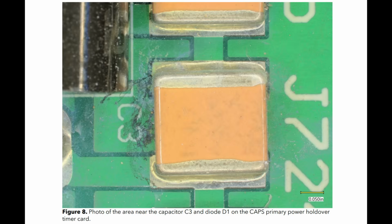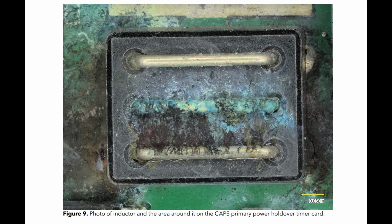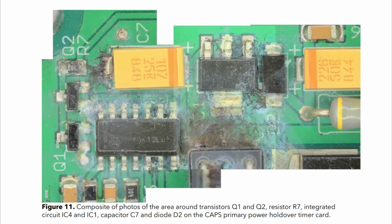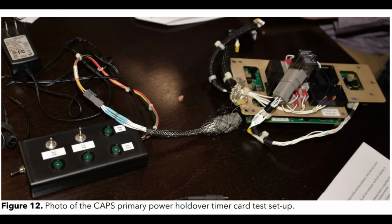And this is essentially an uninterruptible power supply. This would ensure that even if there was a complete electrical failure on the aircraft, that CAPS would still have an independent power supply that was good for at least an hour. The control box worked fine when it had continuous power supply, but given that the power supply was corroded, they wondered what would happen if there was momentary glitches in the power supply.